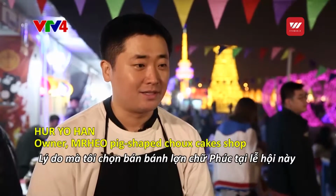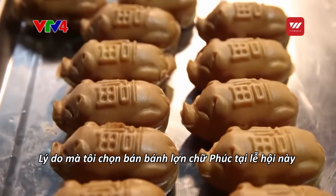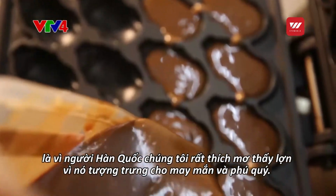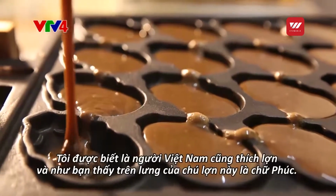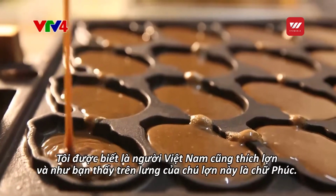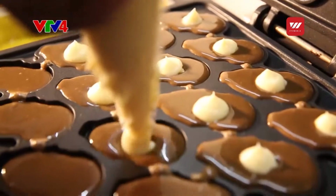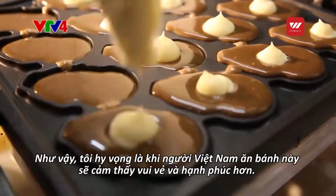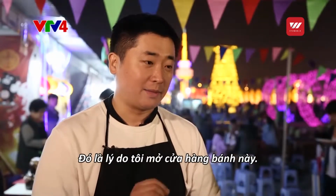I have brought these pig-shaped choux cakes with happiness carved in calligraphy to the festival because we Koreans love to dream about pigs because they symbolize luck and fortune. I am also aware that Vietnamese people love pigs, and the word happiness is carved on the backs of these pigs too. Hence, we would like to deliver happiness and joy to Vietnamese eaters of the cake. That's also why I have opened this bakery.